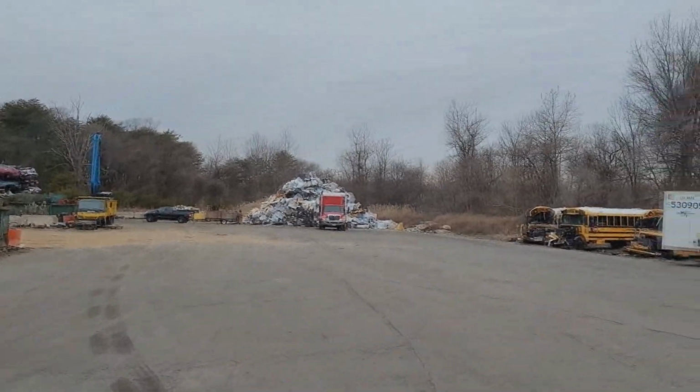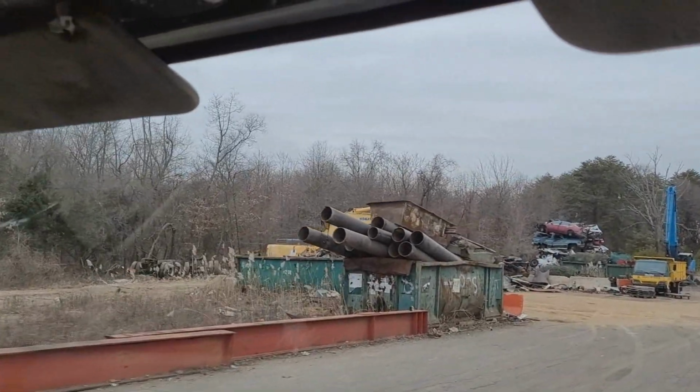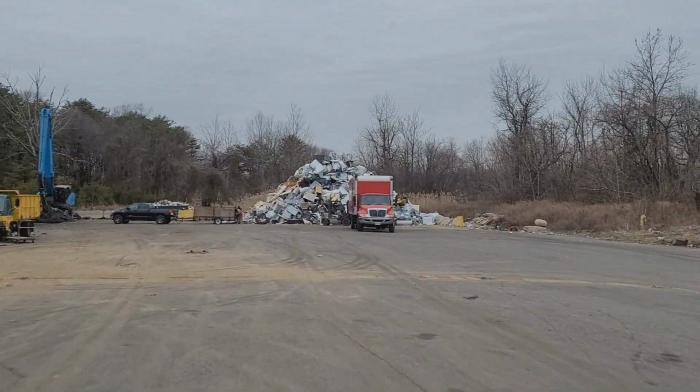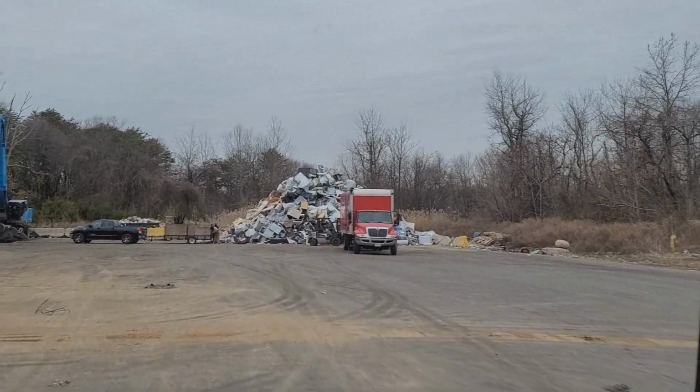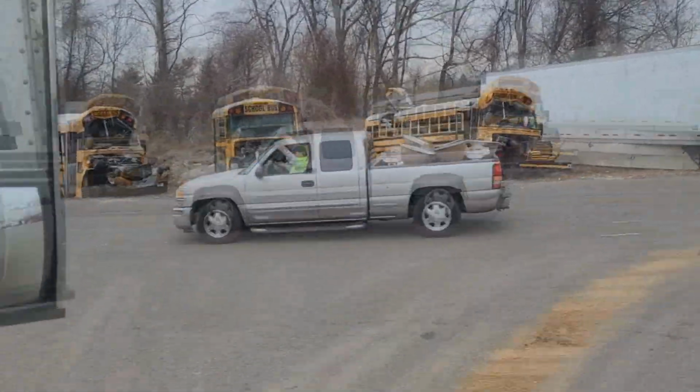Pulling up to the light iron pile now. This is a little bit heavier stuff. You can see some of that steel over there. But you can tell the price is good when the pile's high like that. That's pretty high for over here. You can see a couple of school buses they got. They're taking them all apart. I'm going over there.